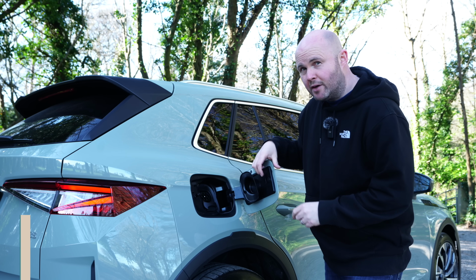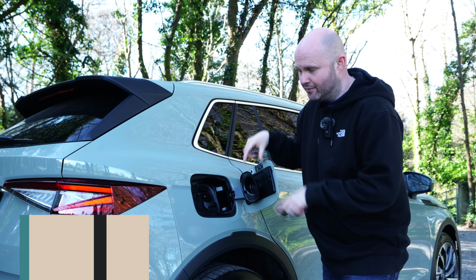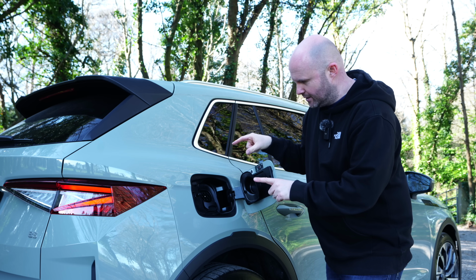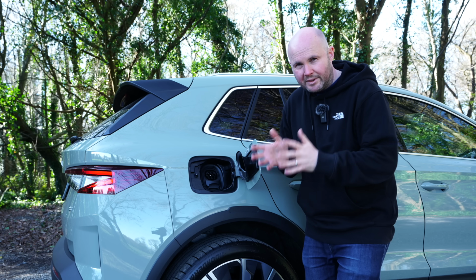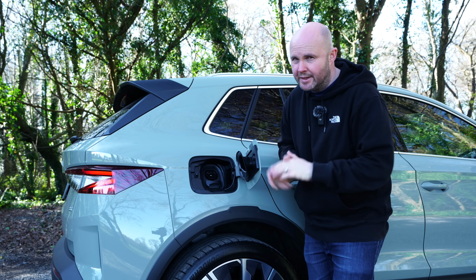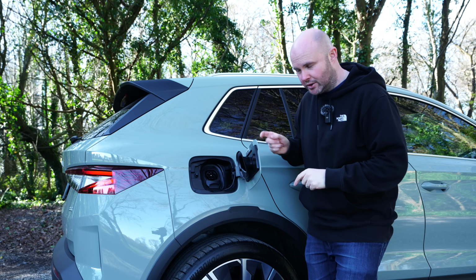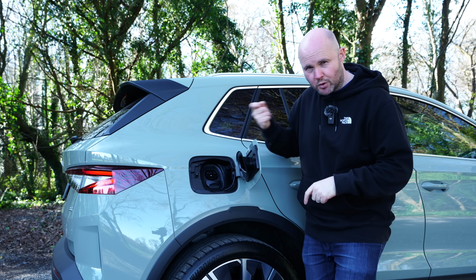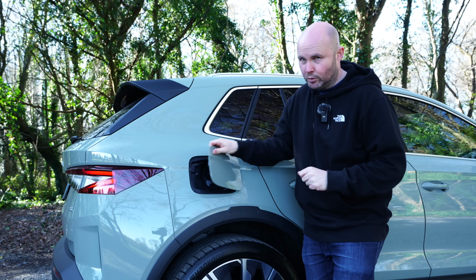145, 165 and 175 kilowatt charging speeds, depending on the battery size you have. This is the highest speed. Obviously DC charging. I think that's pretty quick. If you want to help with your range, a heat pump is €1,271 extra. Doesn't come as standard, but battery preconditioning does, so you can heat the battery up on your way to a fast charger and get the optimum charging speed if you're dealing with a cold vehicle.